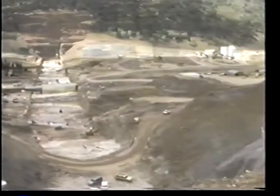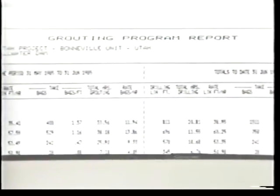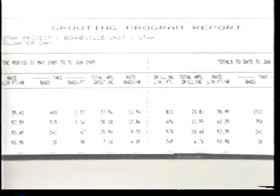Sophisticated field electronics are also used during construction activities. At this dam, foundation grouting was electronically monitored. This allowed much greater control of grouting pressures and a more accurate understanding of grout flows and the results of the grouting program.